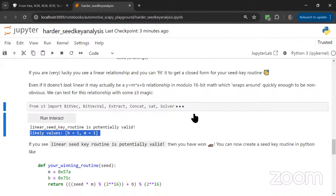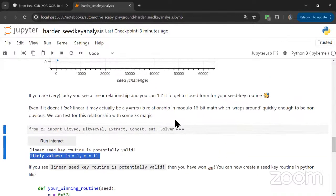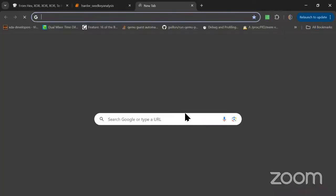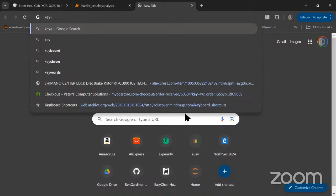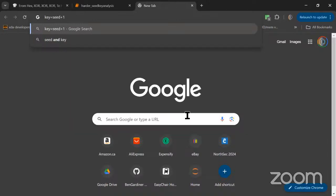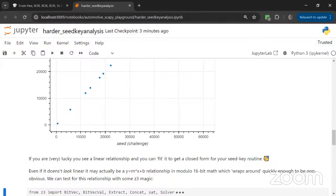We know that, right? What's the formula for the first one? It should be P equals seed plus 1. That should be the flow. Did that not work? The first one, not linear. You're gonna make me test flag one. Worked for me. Worked for you. Yep, it is. It's P equals seed plus 1.